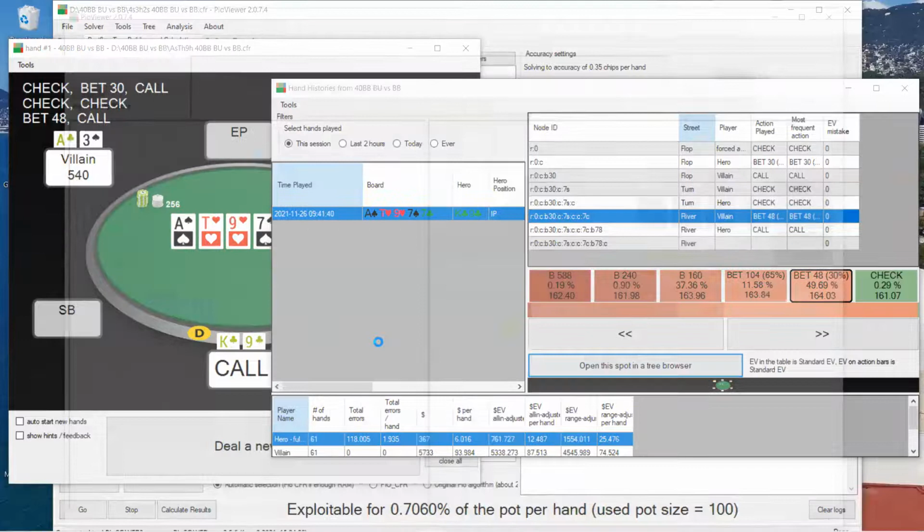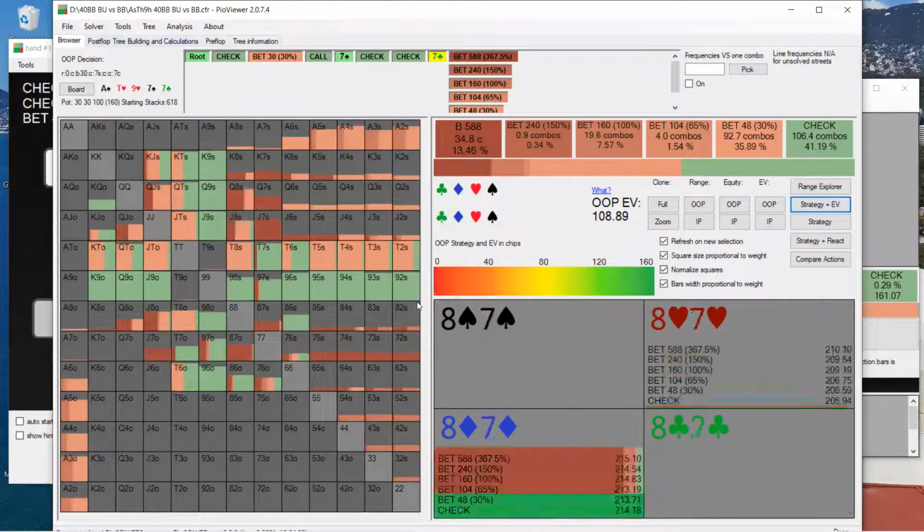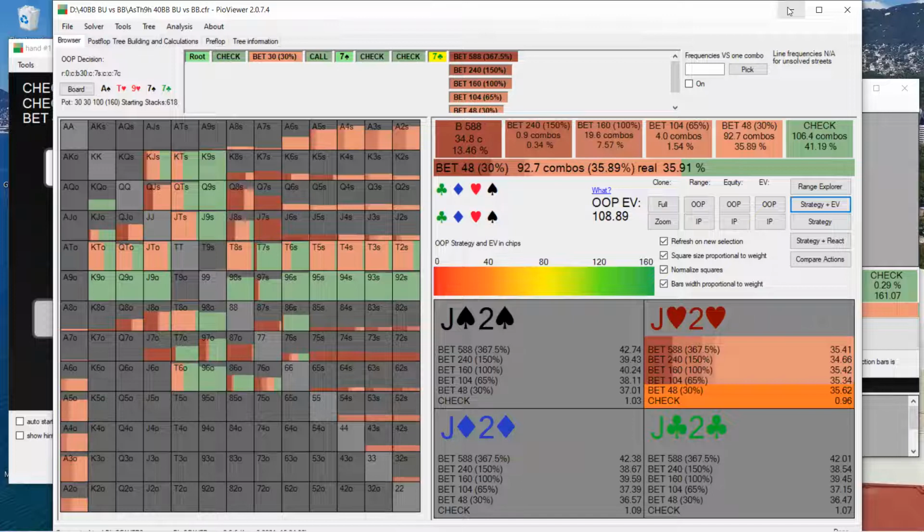Are we calling with king nine offsuit with a heart in our hand? No. At least I wouldn't. Yeah, we are. But what is he jamming? Yeah, he's jamming 13%.